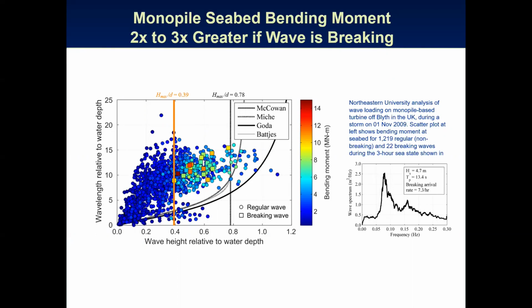So these are the different breaking wave criteria, and the Miche criterion is the one that is used for, or maybe it's the McGowan. So again, I've got to be careful. I've been mistakenly saying it's Miche. It's actually the McGowan criterion, which is H max over D of 0.78.